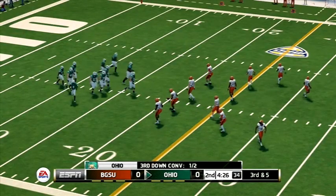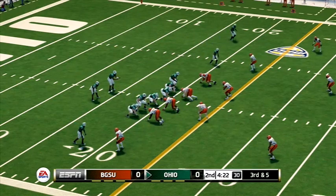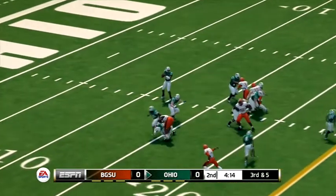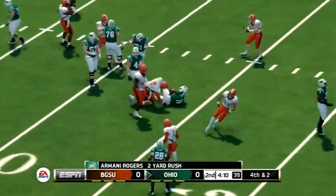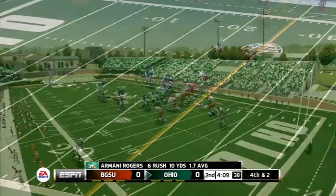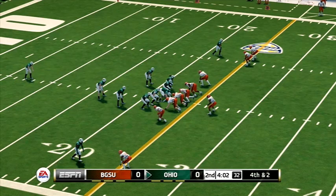From their own 20-yard line, third down. He's going to try and scramble, and he's taken down at the 22-yard line. Call it a gain of 2 yards. That'll make it fourth and two. Wilson is the punter.